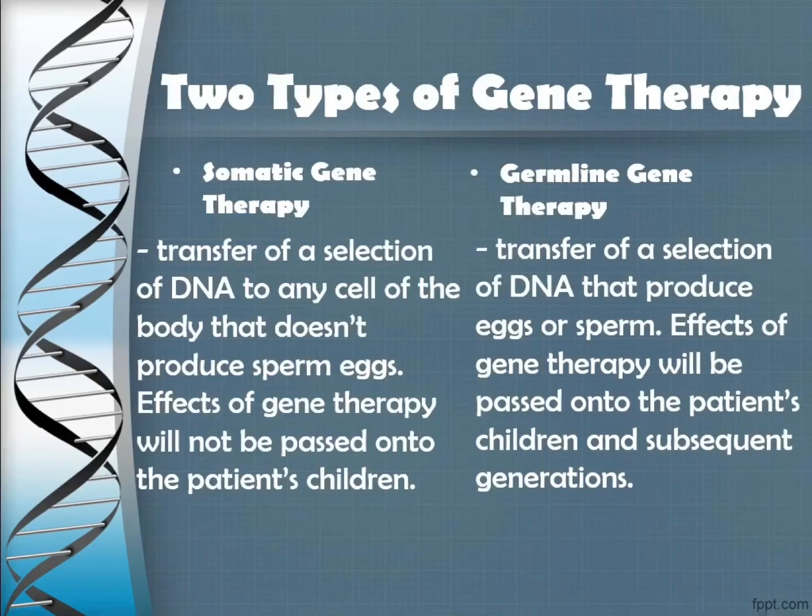Let's now move on to the two types of gene therapy. Virtually all cells in the human body contain genes, making them potential targets for gene therapy. However, these cells can be divided into two major categories: somatic cells, most cells of the body, and cells of the germline, eggs or sperm. In theory, it's possible to transform either somatic cells or germ cells. So there are two different types of gene therapy depending on which types of cells are treated.